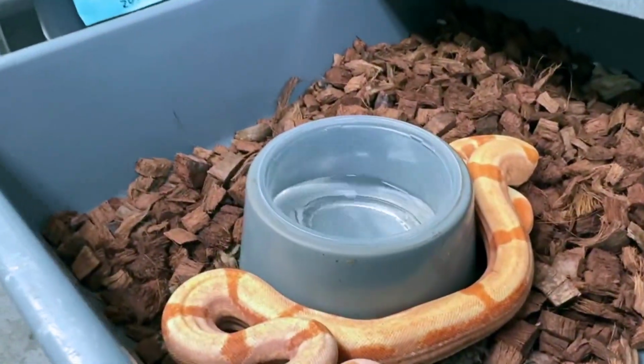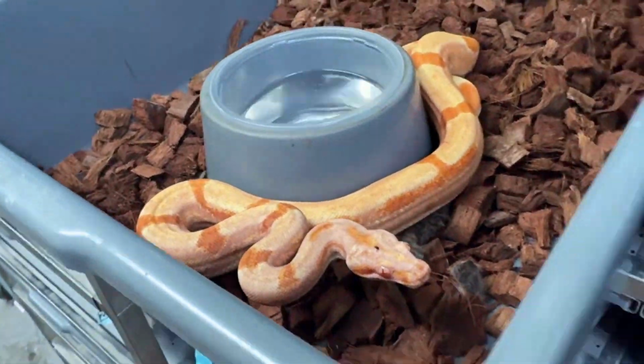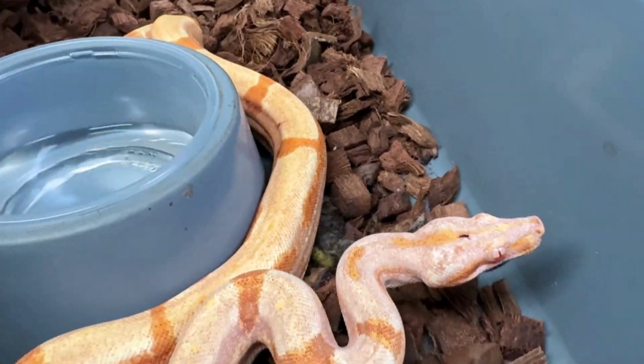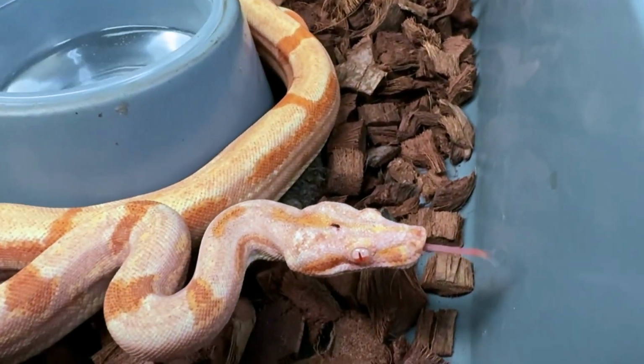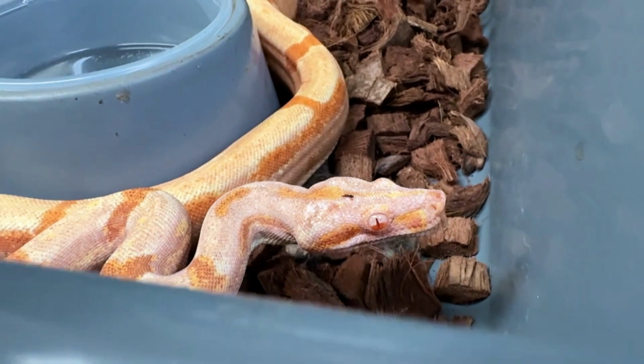Here's another one. This one's really saturated with blue. This is a male. Super. Let's look at his head. So hopefully no one gets bit here. Not that I'm really worried, but look at that head. Look at that head. Look how blue it is. Super nice.